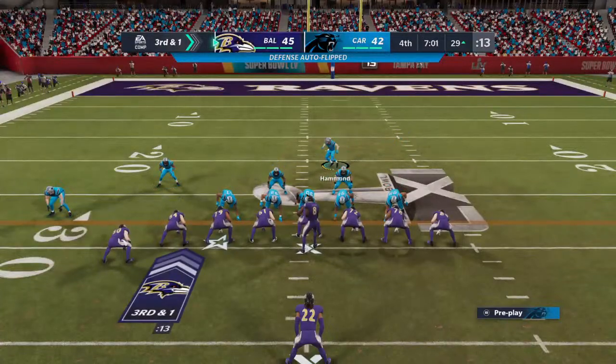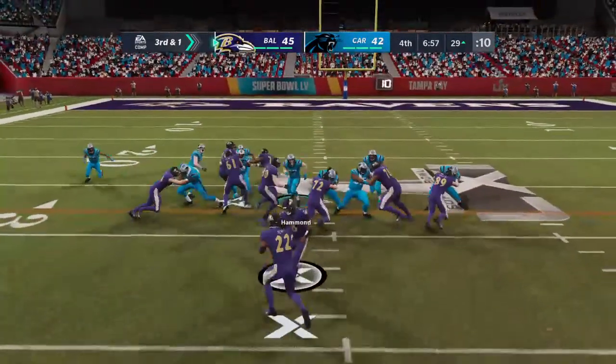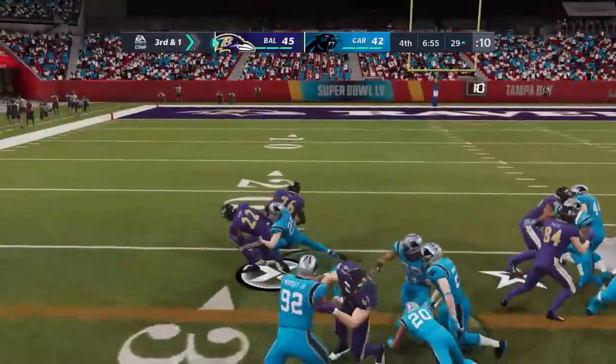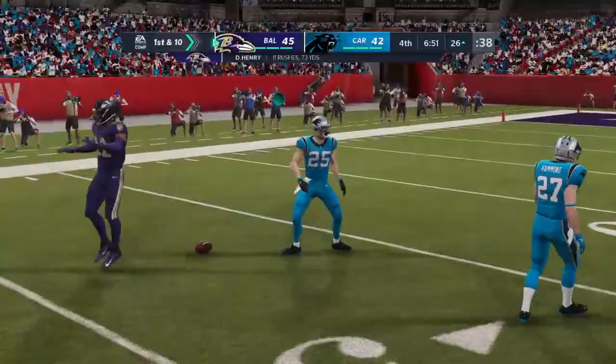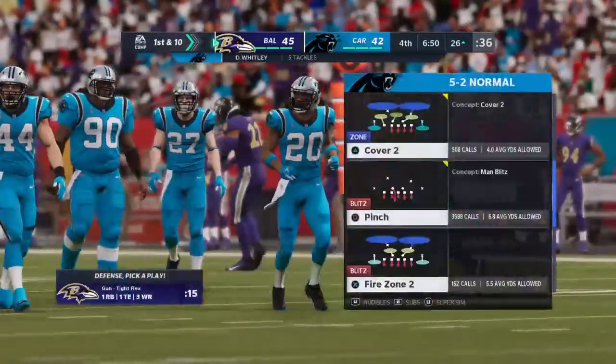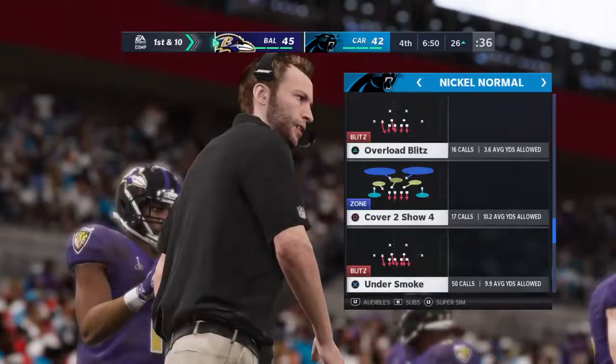A gain of 9 brings up 3rd down for the Ravens. They've been excellent, 6 for 7. They need just a yard here. It's 3rd and 1. Derrick Henry. A great effort there to shed the contact, and it helps him pick up the first. Henry. It'll be a 2-yard gain, and it's going to yield a new set of downs.